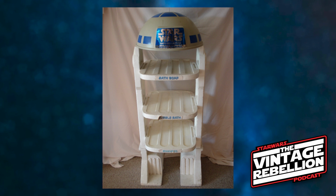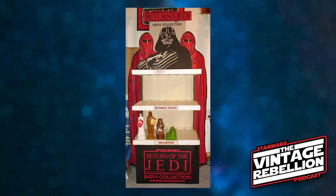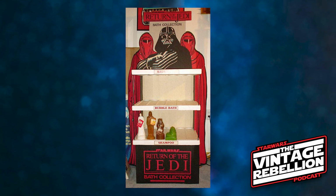The other one that looks really good is the three-shelf Vader and Emperor's Royal Guard display. Yeah. Really stands out, doesn't it? Again, we've seen that artwork many times. Again, Return of the Jedi bath collection. They've not gone with the Star Wars bath collection, but Return of the Jedi. So I wonder if they planned to do something with this. It seems they were doing Star Wars, and now they've gone Return of the Jedi. When Jedi proved to be a big hit, perhaps people started focusing more on Jedi-branded merchandise. I don't know. I'd love to find these sorts of things out, really.